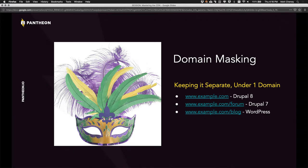Or if you want to have /blog and have that be WordPress for some reason, then you can have /blog go to WordPress. And now you can of course do this on a server if you add a copy of Drupal 7 in the directory and add a copy of WordPress in the directory.